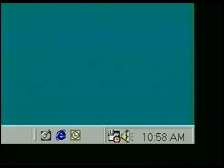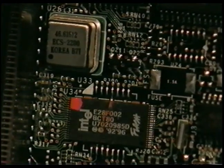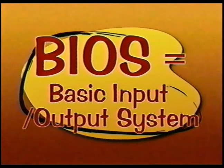I'm sure you've seen the time displayed in the lower right-hand corner of your Windows desktop. Oh yeah, it's down there, clicking away. Exactly. Now the ability to tell the time and date relies on this battery-powered RTC, the real-time clock. The RTC keeps track of the time even when the PC is turned off or unplugged. And when you turn the computer on, the BIOS checks this information to see if it's correct.